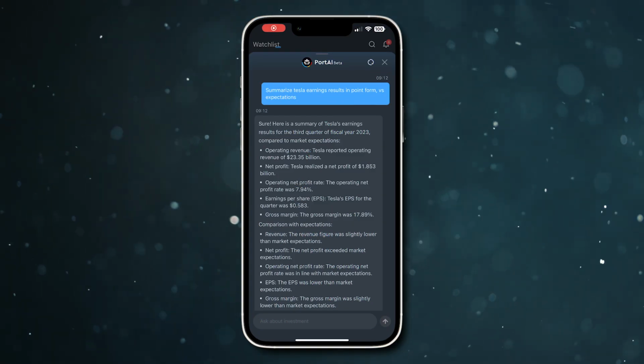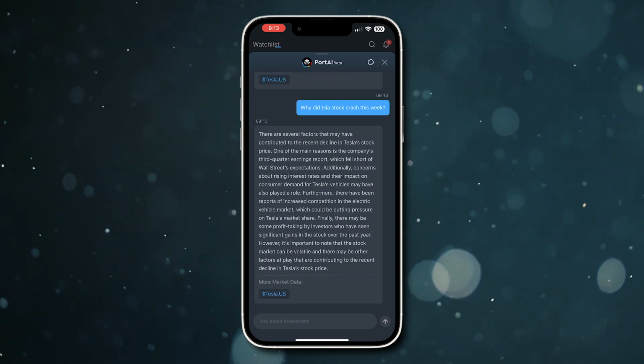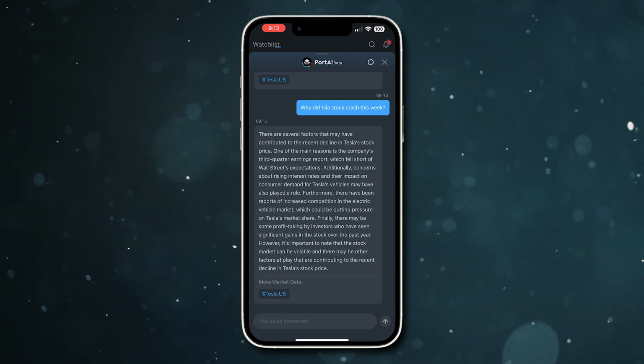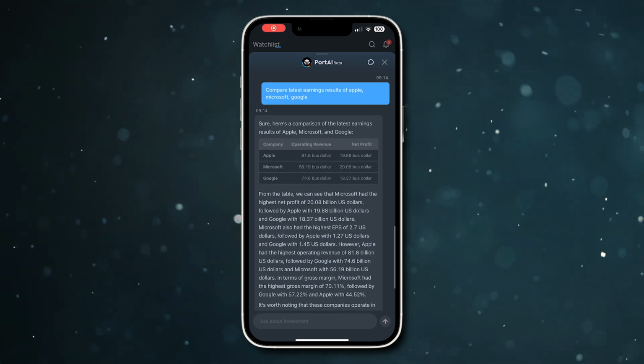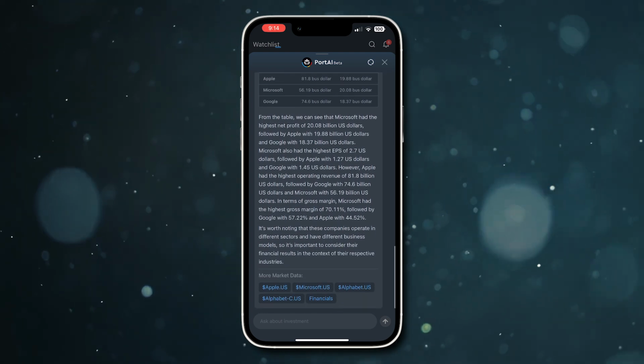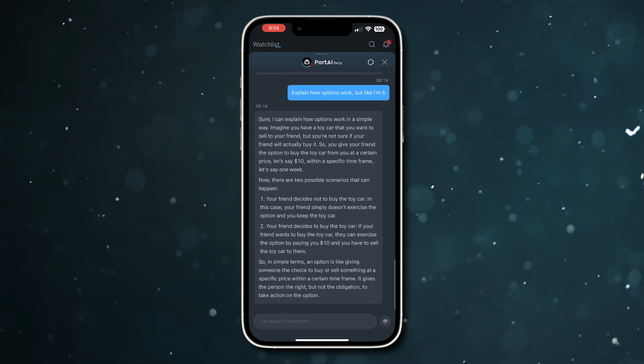Instead, you can use it to do stuff like summarize earnings results, but in point form, or maybe you saw the stock crashing this week and want to find out why. It can do that too. You can also ask it to compare the latest financial results of Apple, Microsoft, and Google, and it has no problems doing so. Or maybe explain how options work, but explain it like I'm 5. The chatbot is definitely a super useful tool in helping investors do research. While its capabilities may be a little limited now, I'm quite sure that it will continue to improve as time passes.